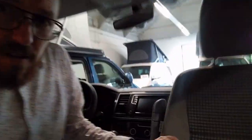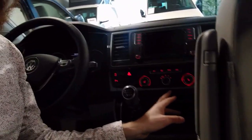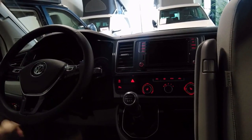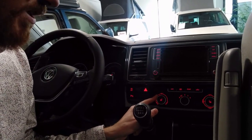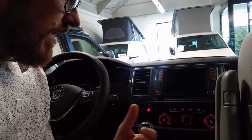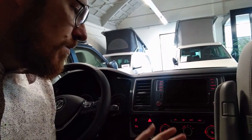And then I go back into the Coast. Here in the Coast, it will be very hard to see. So here we go. See if I can turn on some lights. Here you have the standard air conditioning, which just works. It's a half automatic air conditioning, so you can change the heating to, say, 20 degrees, and it will try to blow out 20 degrees. The air that comes from the vent will be 20 degrees, so it's half automatic.